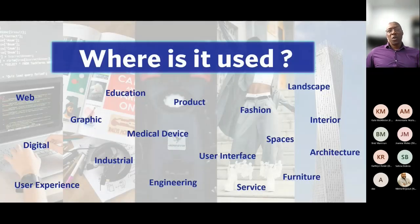So we learned where it was used, and it's referenced within a wide range of disciplines, including architecture, graphic, digital, and others. The process is often iterative, meaning there are multiple rounds of refinement and improvements, and it's about the designers working in a cyclical process to perfect their solution. And we found out that design is a critical aspect of innovation. It's essential for creating new and exciting products, services, and experiences that meet the needs and desires of your users and your customers.